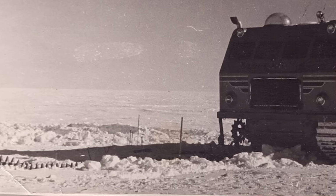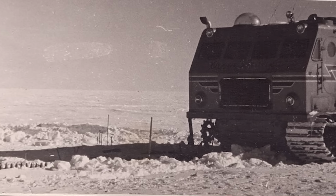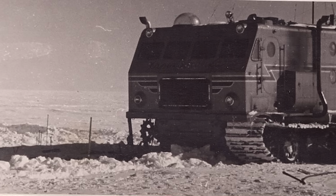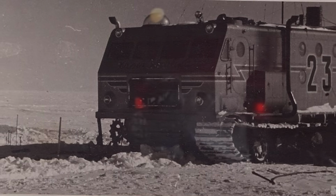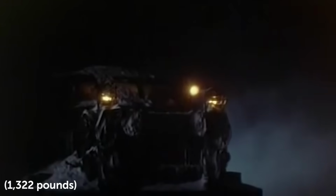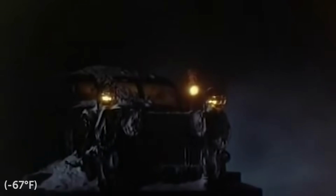The huge weight of the vehicle, as well as the extra strain put on the gearbox and engine from the wider tracks, also led to a gearbox failure in one of the Kharkovchankas. Amazingly, the Soviets had the foresight to bring a spare, and rather than fix it in situ, the entire gearbox was lifted from the top of the machine and swapped out. It was not an easy job, however. Weighing over 600 kilograms, the teams were forced to work in minus 55 degree temperatures for 5 days to get it running again.